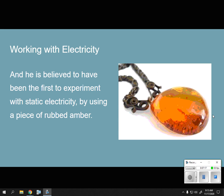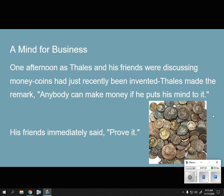He is believed to have been the first to experiment with static electricity by using a rubbed piece of amber and some cloth and creating static electricity, and who knows, probably zapping people with it. But that is attributed to him. And he is known to have a mind for business. So this is one of the stories about Thales.